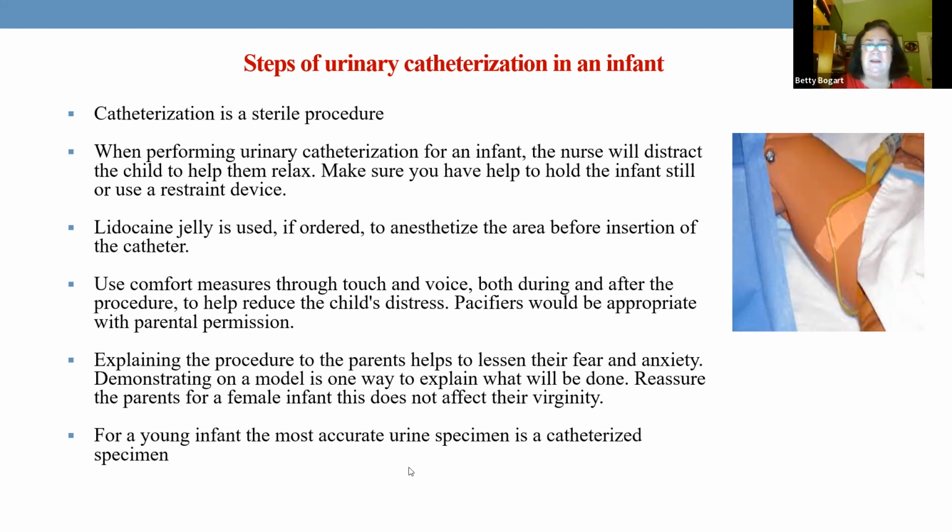Males do not like to watch their son catheterized. They think it hurts. Well, it's uncomfortable, but the lidocaine jelly does help. And in girls, they think that their virginity is gone, but it's a different hole. And sometimes we need to express that without them asking, because you could see it on their face.